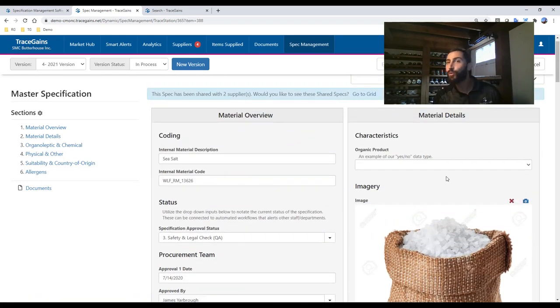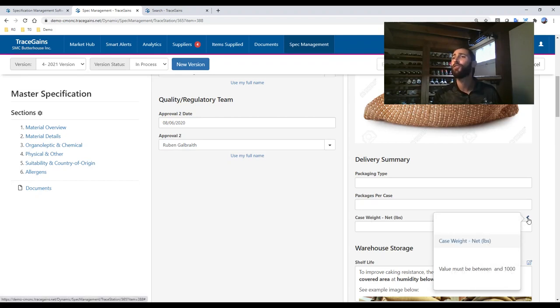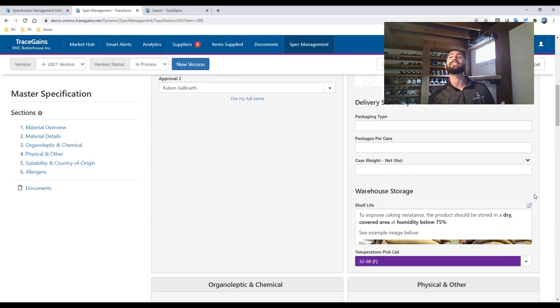Off to the right, if your eyes were wandering at all, you start to notice some of the other types of things you might be recording, and this is just a mishmash. What I like to illustrate, though, is that we have particular types of inputs that can align with the right sorts of data. So if you have a field for organic in your specs and you don't want one person typing in totally organic, the next person typing in 100%, you can lock this down and have it be a yes-no data type, or a true-false, or an image, or maybe a numerical value to make sure that someone puts down the case weight and that it falls within a reasonable realm of less than 1,000 pounds. All these things which are tricky to do in Word, we try to make just a little bit easier along the way.